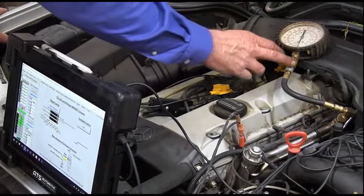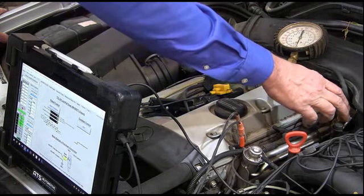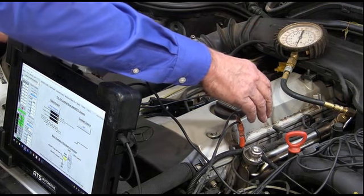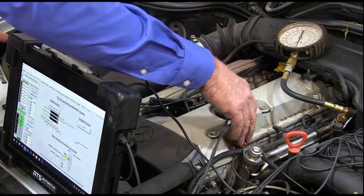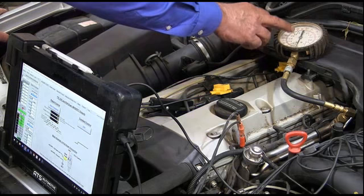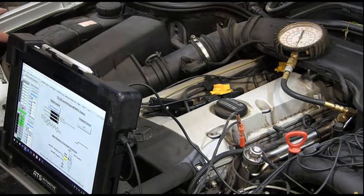Okay, so I've got a pressure gauge attached to the fuel rail, so we can watch the pressure. And then I'm on injector number 1 and injector number 5, and we're going to pulse these two injectors, and we're going to see what the difference in pressure drop is. You're only allowed 1 pound of pressure drop difference between injectors. So that'll give us a real good idea if 5 has a problem with that injector or not.